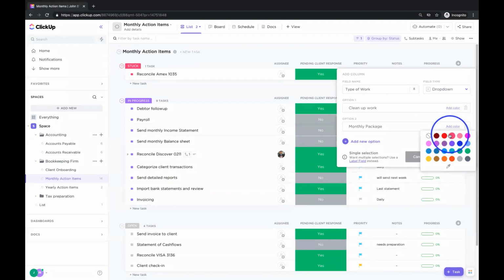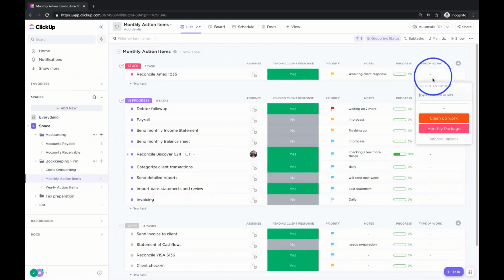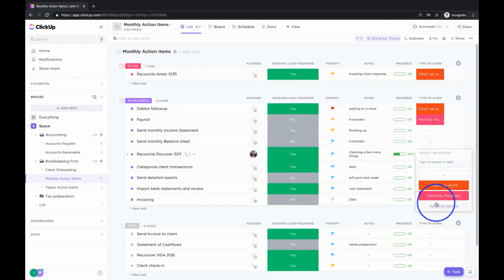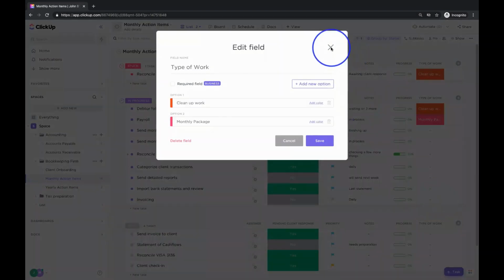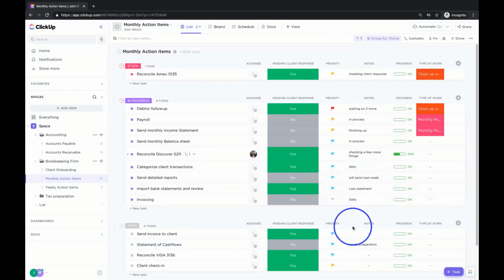You can also add cool colors. So you can select the color here, that one there. You can add those column. When we add this column, we've created that custom field for this particular list of monthly action items. We can then select the particular one we want, monthly package, cleanup item, whatever it is that we want there. You can select it. Oop, I clicked the wrong button, I hit the edit button. But you can see how you can actually update and track things across your tasks. And this will enable you again to report out on things in the future as well.